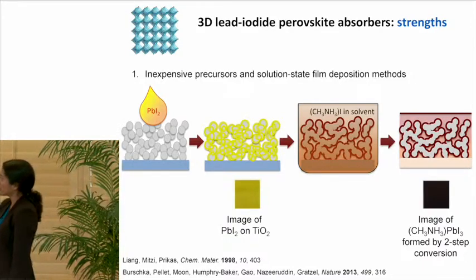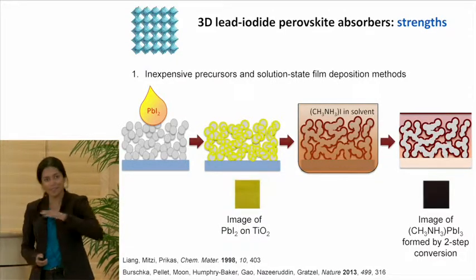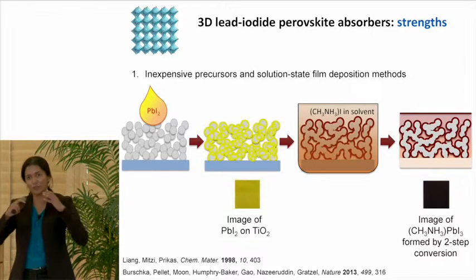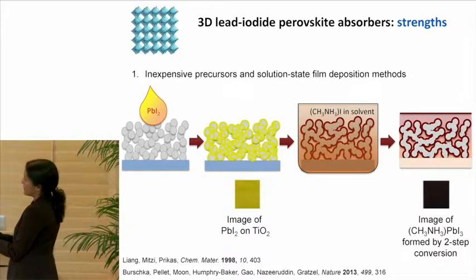The solution will coat the scaffold and form this nice layer of lead iodide. Lead iodide forms a layered structure, which means that it likes to form uniform films around any kind of scaffold. And lead iodide is yellow, so we get this yellow film.